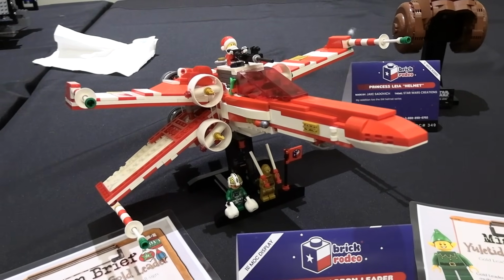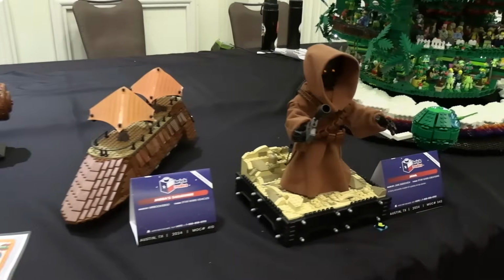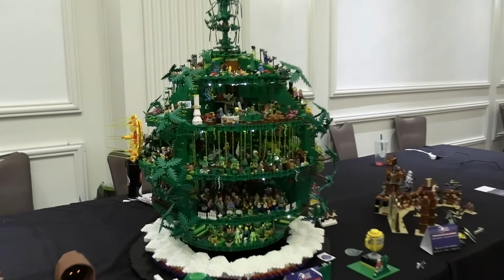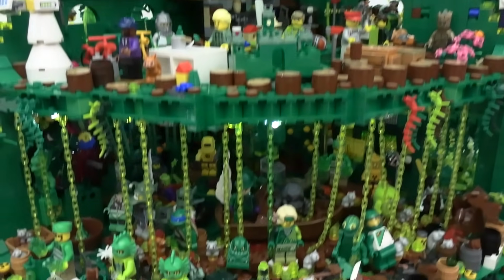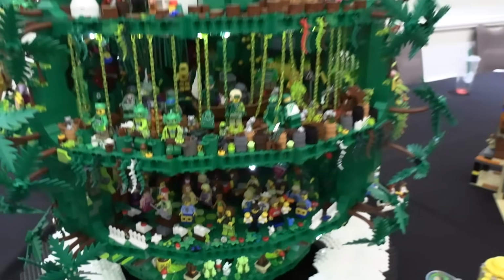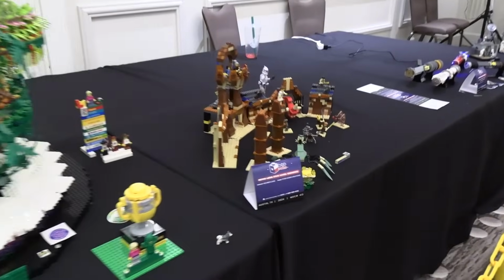So this is based, I think, on the Christmas themed X-Wing Lego made a number of years ago. Jabba's sail barge and a Jawa. And then the Life Star, which is very much inspired by the Death Star, but instead of death, it's all these different characters. A lot of these minifigs, I think, represent people in the Lego community, and it's very colorful and full of life, and a lot of fun to explore and look at.